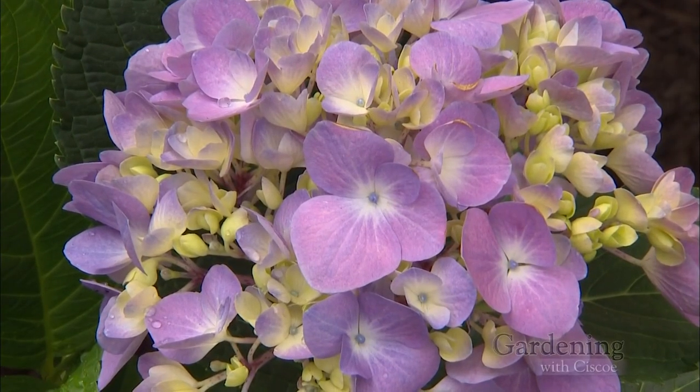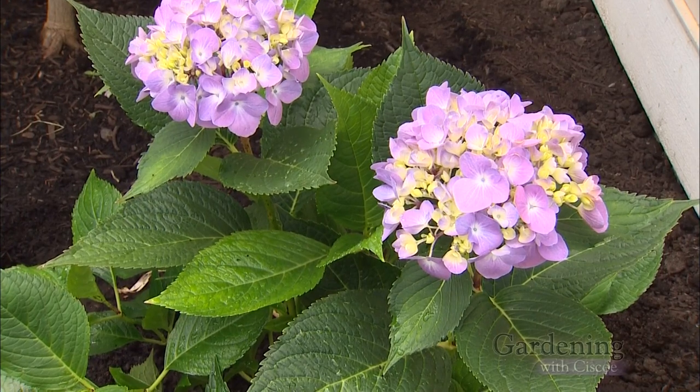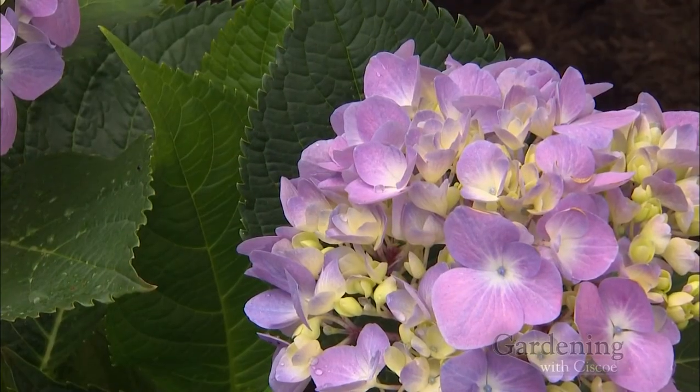Well, I think Let's Dance is going to be ready for a summer party. What do you think? I think so, too. It's an absolutely beautiful hydrangea. Me and Van Morrison will be out here under the moonlight. Okay, I'm out already. Bye.